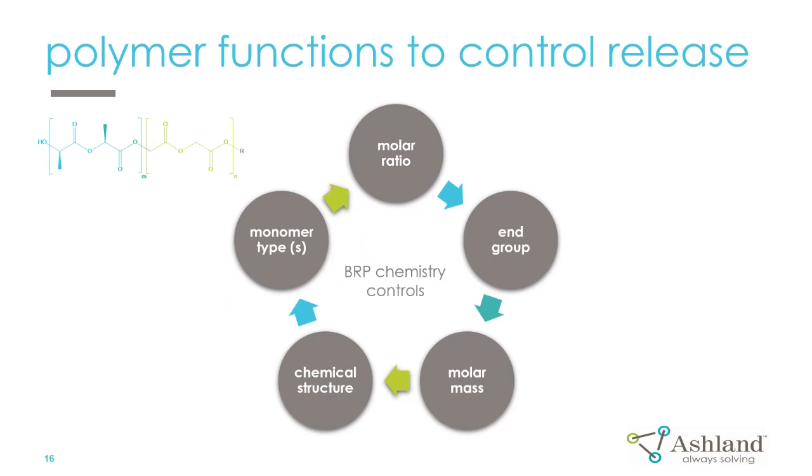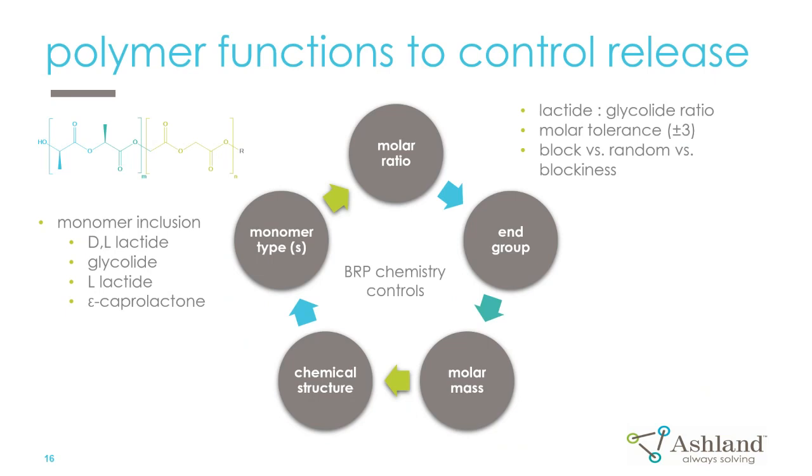In terms of functions to control release, if we re-summarize some of what we've just talked about, broadly, the duration of release. If you said you were targeting a week versus 6 months, we would have a very quick understanding of which chemistry you should consider and which monomers you should be working with in terms of the polymer structure. The ratio, we talked about lactide and glycolide and how they're important in terms of how they'll dictate what duration would be required.